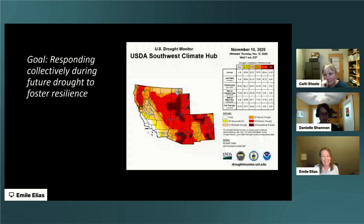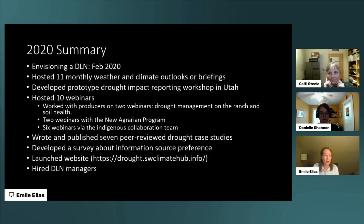This evolved in historic drought in 2018. We've had another longer, worse drought since then, since the development of the network, that's still persisting in our region. So there's an acknowledgement that these conditions will come about again, and we need to work with our partners to best respond to that, especially in our region. So in early 2020, just before COVID, we had a workshop with folks in our region to envision a drought learning network. At the end of that workshop, there were teams of people who wanted to work on specific topics.